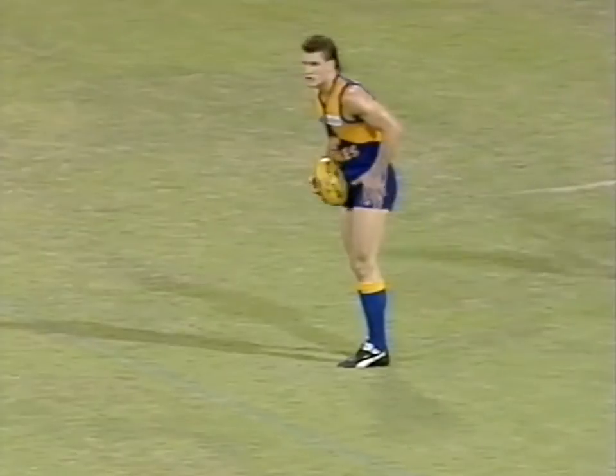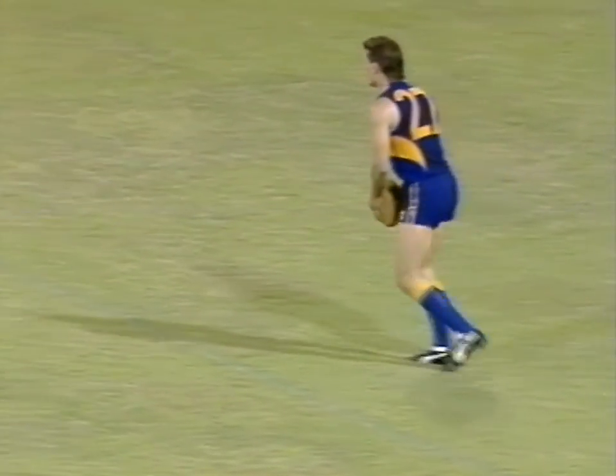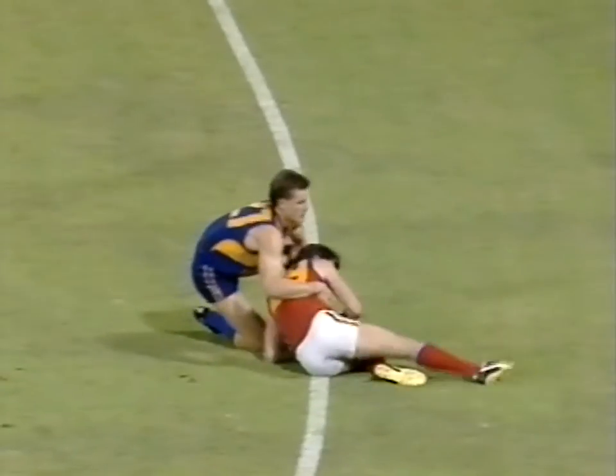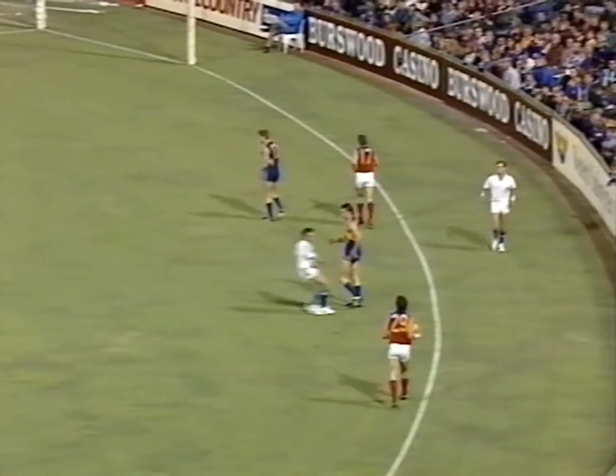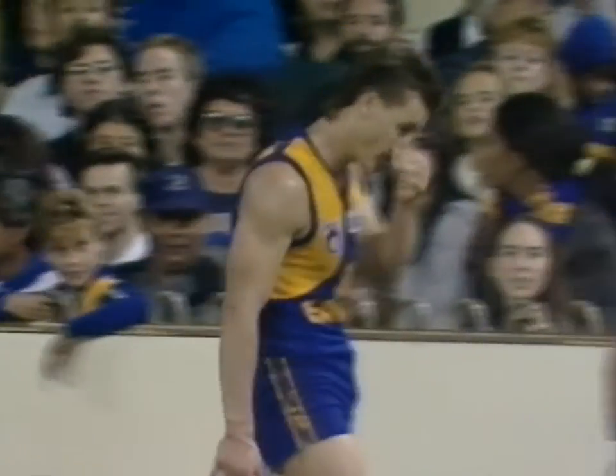Jakovich has the ball. And there's indecision again from the Eagles. They look anything but the reigning premiers at the present time. Brilliant pickup and a high tackle. So Lyon will get the free. Well, this is very, very poor football, some of it, by the West Coast Eagles coming out.